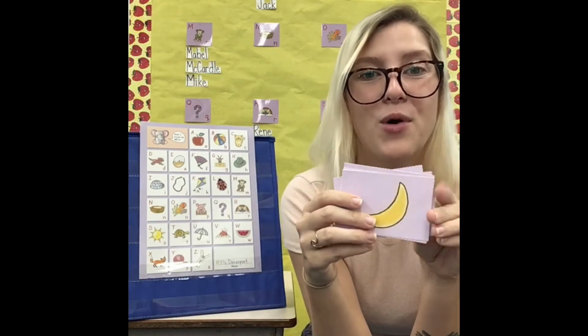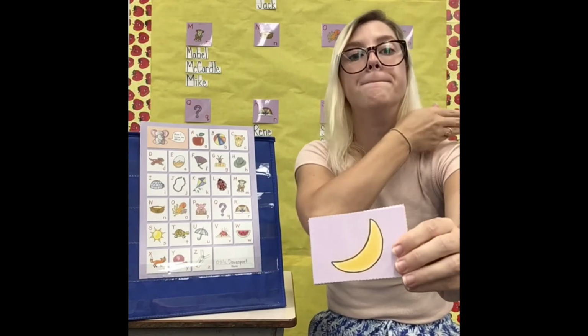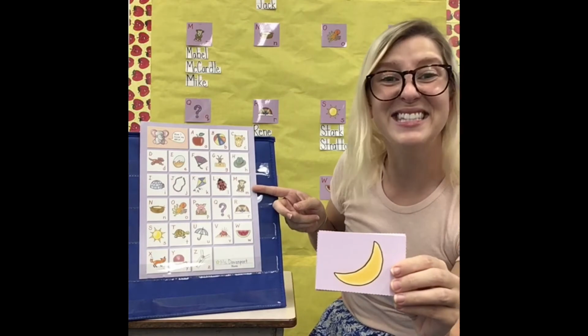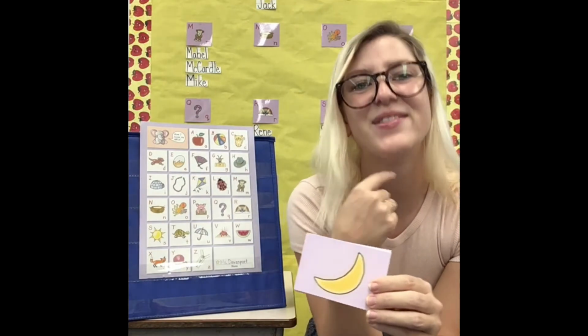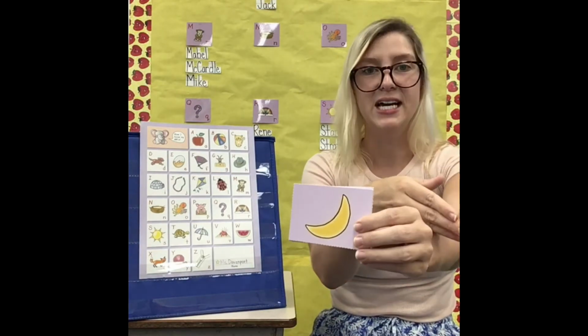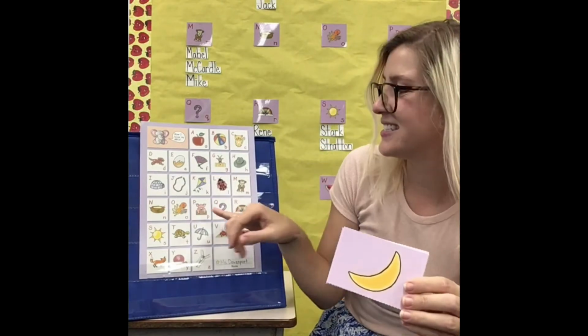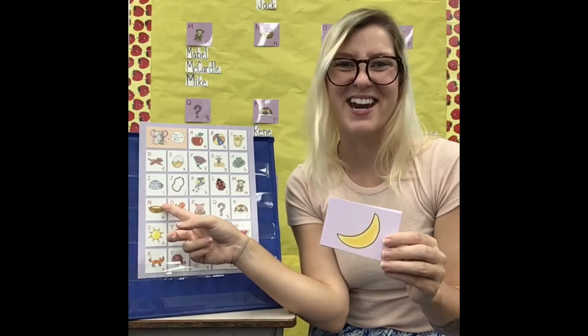Let's try one more. What's the first sound that you hear in moon? Monkey, that's the letter M. What's the last sound that you hear in moon? Moon. N is the last sound that I hear. Like nest, that's the letter N.